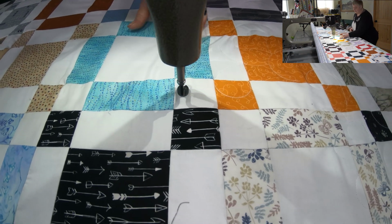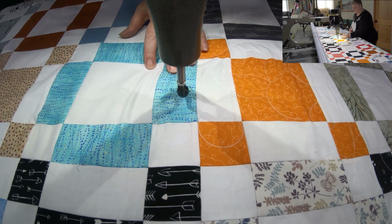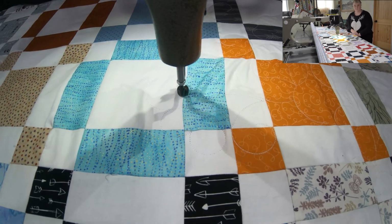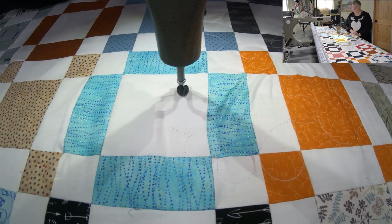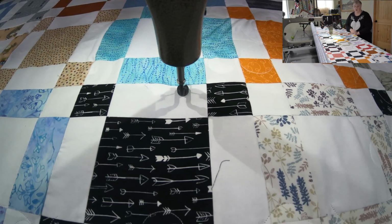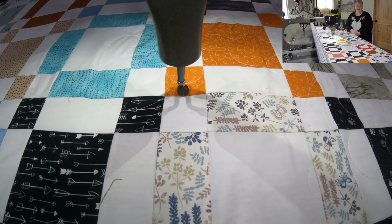I love this fabric here. That is very, very pretty. Love the little spots and dots on it. It reminds me of the fabric we used in Munchkin's Block of the Month last year. So yes, absolutely love it. So there's going to be lots of footage at the end of watching this stitch out because you can see all the beautiful fabric that's going on in this quilt.